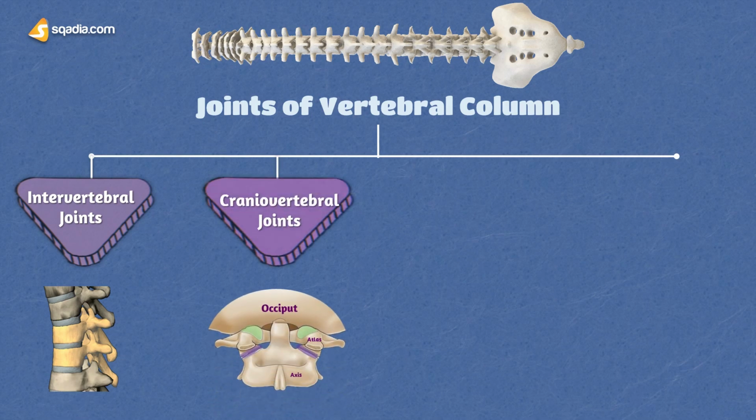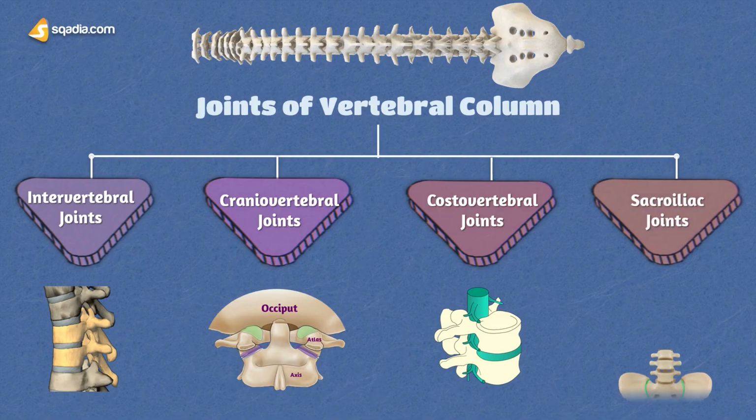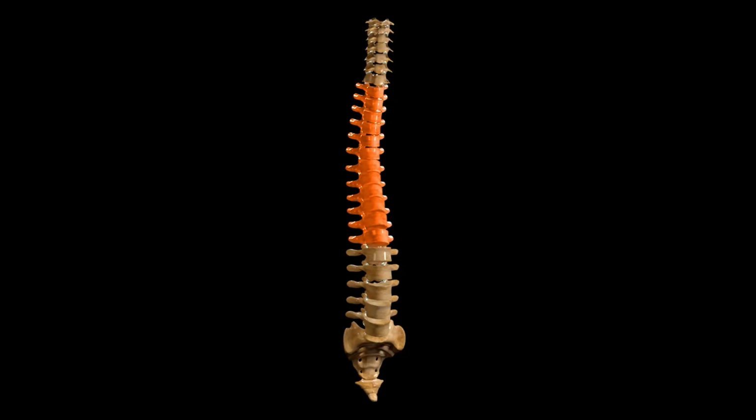Craniovertebral joints, Costovertebral joints, and the Sacroiliac joints. Let's dive into the fascinating world of the human vertebral column and its various joints. But before that, look at the basic bony features of these vertebrae.